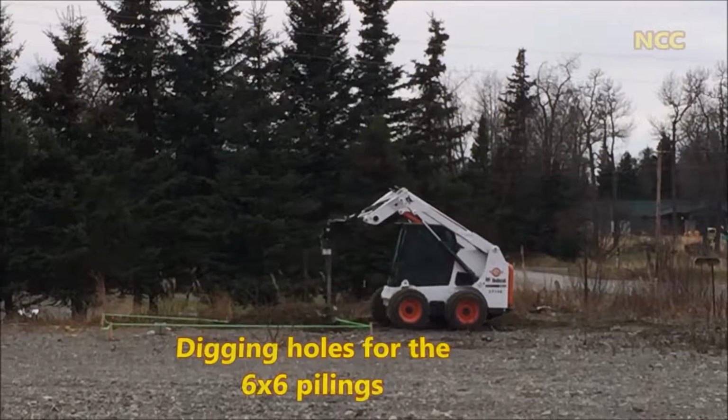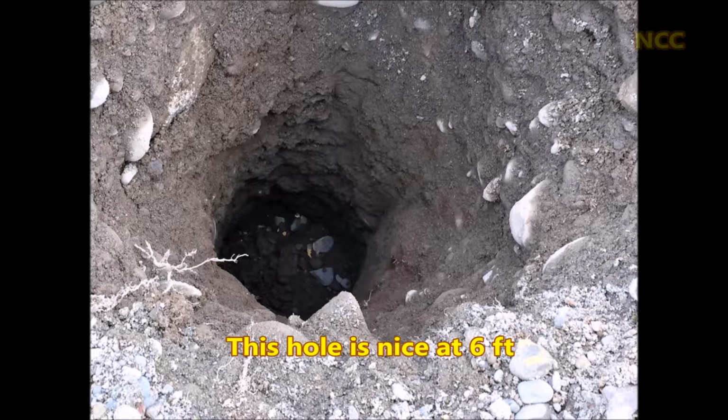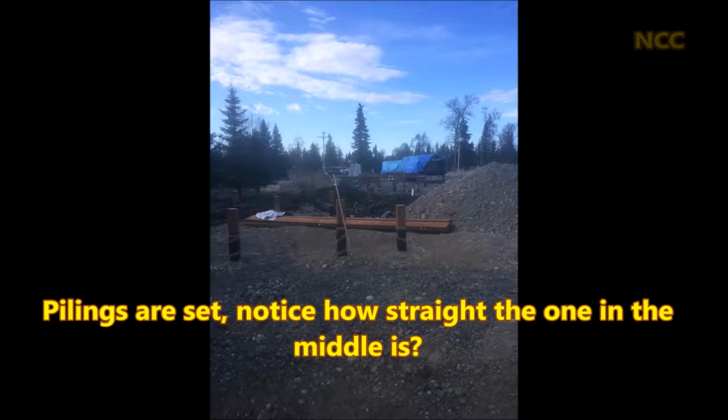Here's a short video of me digging the holes for the pilings. And the pilings are about 4.5 to 6 foot deep. This one's about 6 foot deep. Notice the pilings are set, but not always truly vertical.